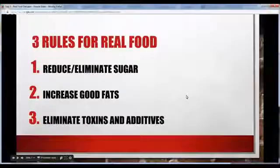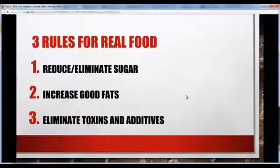Number 1 is reduce or eliminate sugar. Okay, so looking at your food label, looking and learning about things that turn to sugar.